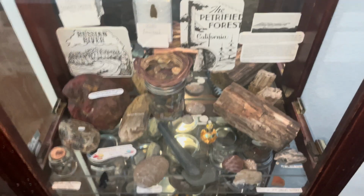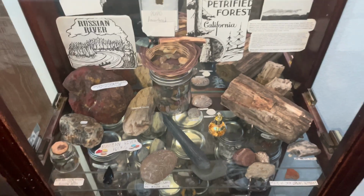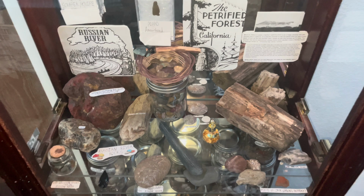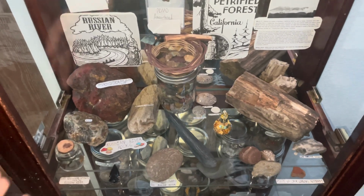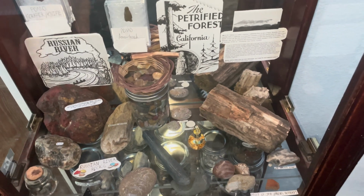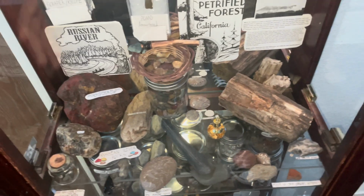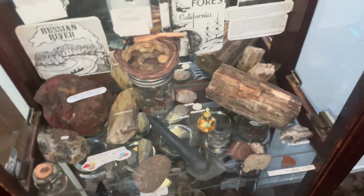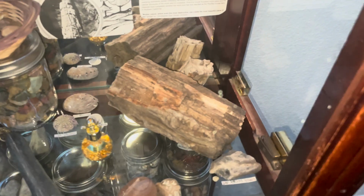All right, so this here is my, I guess you could say, my main shelf. It's the one that people walk in and see first, because this is where I put all the stuff basically from my area, or stuff I find. Most of it is just stuff I find, but here it is.